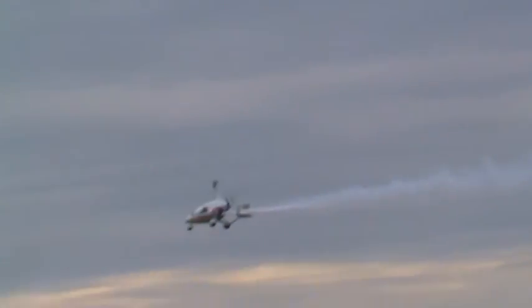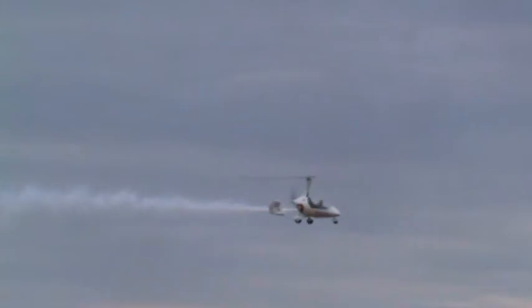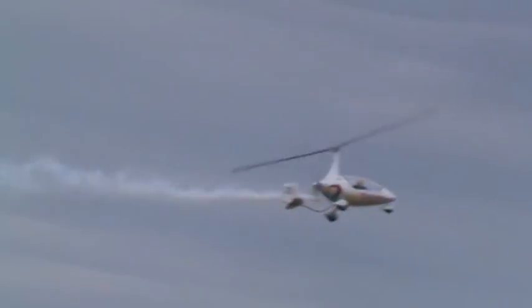The Calidus has a top speed of about 120 miles an hour. They can get airborne in distances of just 10 meters, depending on wind conditions prevailing. And it really can turn very, very tight indeed. What a splendid display.